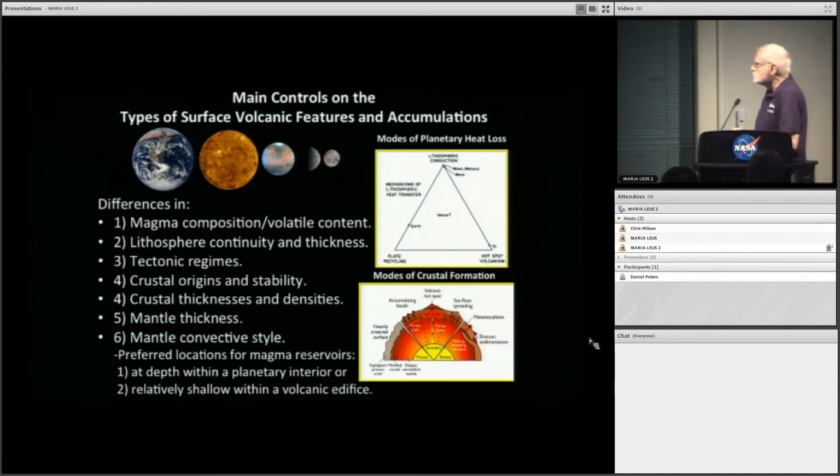So what are the major styles, if you will? What are the controls on the types of surface volcanic features and accumulations? I'm going to run through just a few frames of reference here. Clearly, magma composition and volatile content, which we'll come back to in a couple of minutes, are critical. But generally, we're talking about basaltic volcanism. A critical thing is lithospheric continuity and thickness and tectonic regimes. Let me go to another slide and come back to this one.